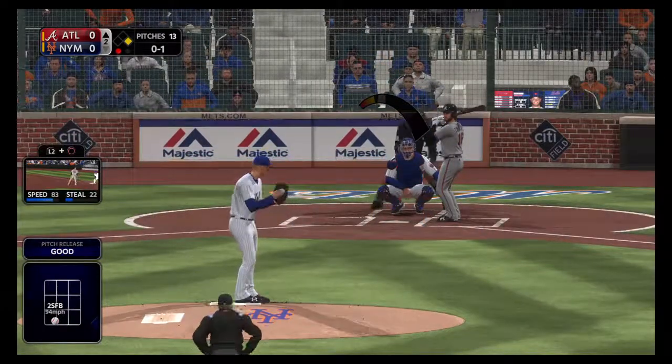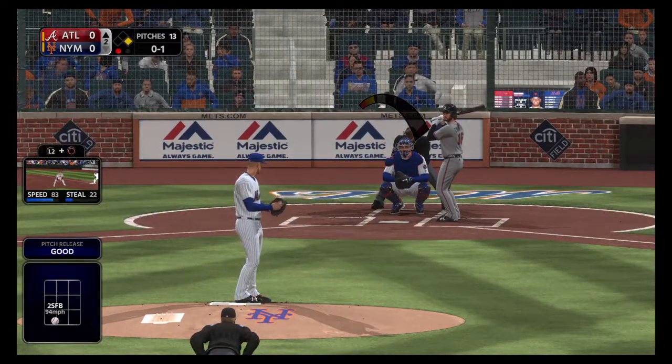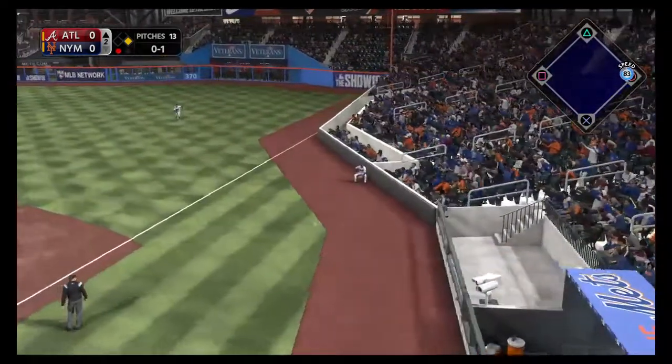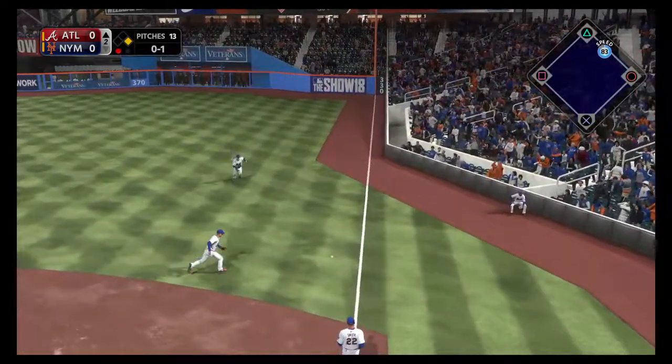No score here as we play inning number 2. Now a move over to first. Throw is up the line as it gets away.